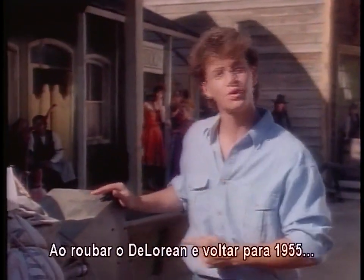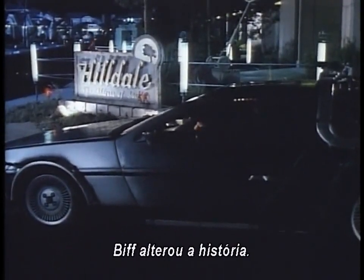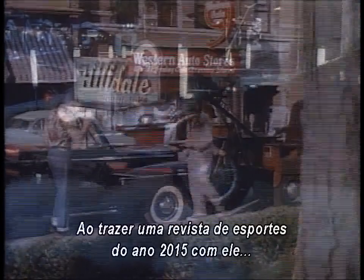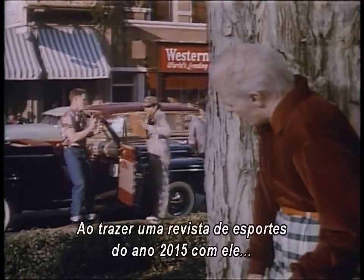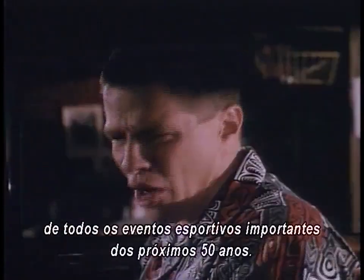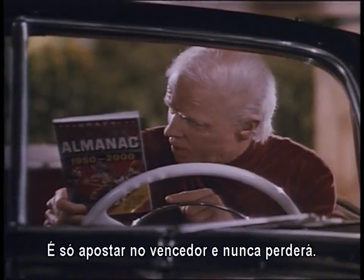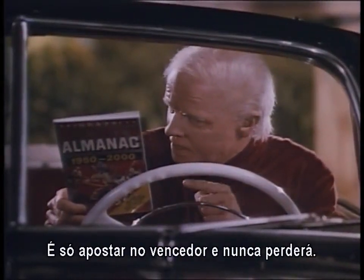By stealing the DeLorean and traveling back to 1955, Biff was able to alter history. By bringing a sports almanac from the year 2015 back with him, Biff was able to give himself forbidden knowledge about the outcome of every major sporting event for the next 50 years. All you gotta do is bet on the winner and you'll never lose.